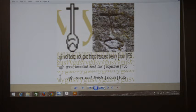This is again the symbol Nefer, and as you can see, the famous meanings for this symbol are well-being or beauty or beautiful or kind, but it can also have other meanings like zero, like end, like finish. And we believe one of the two here in the Gosford Glyphs has one of these rare meanings in it. And this, of course, depends on the location of the symbol in the sentence.